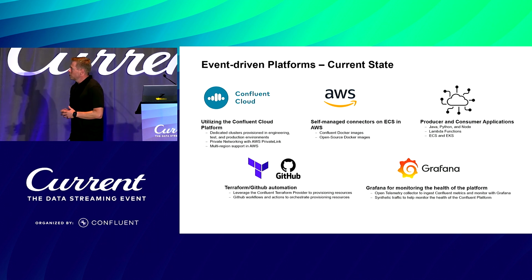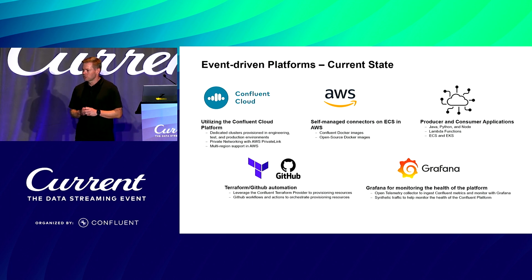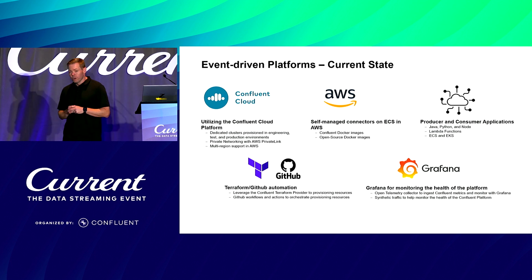We've talked a lot about this already, but I'll highlight a little bit. Obviously, Confluent Cloud. James mentioned we are leveraging dedicated clusters. If you're familiar with Confluent Cloud, there's a concept of an organization, which is almost like an account. We have organizations at an engineering, a test, and a production level, which means we've got our dedicated clusters set up in an engineering environment, a test environment, and a production environment. We are also set up, as he mentioned, in US East 1 and US West 2.